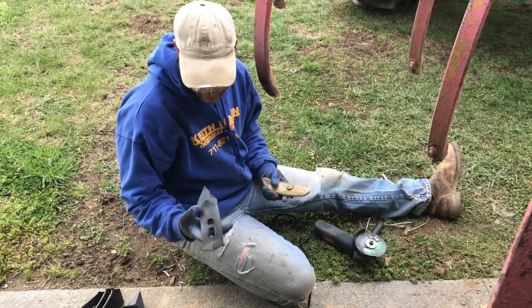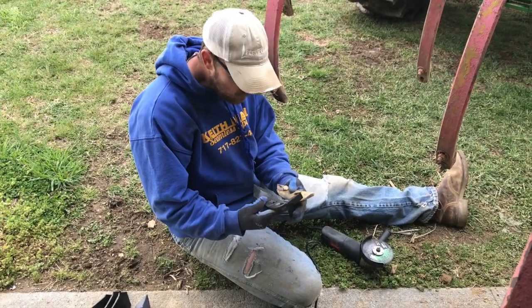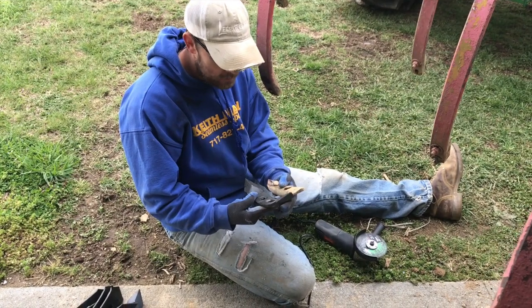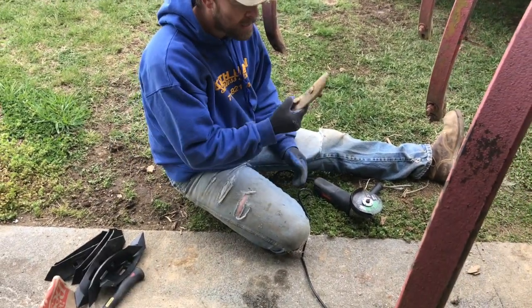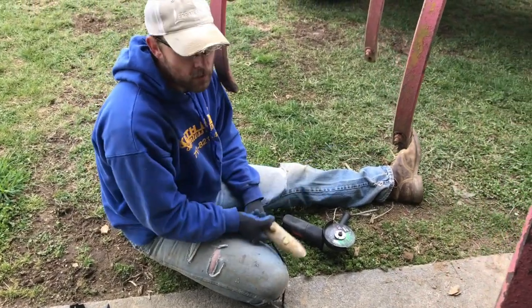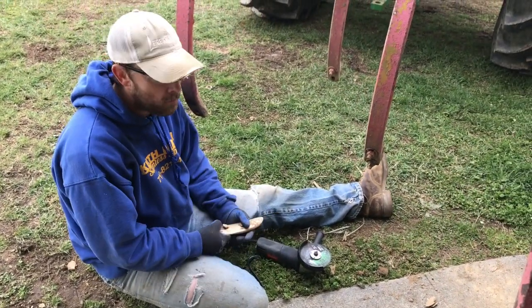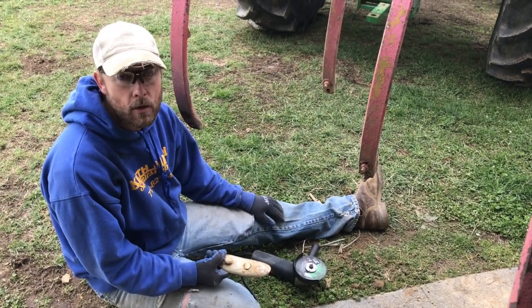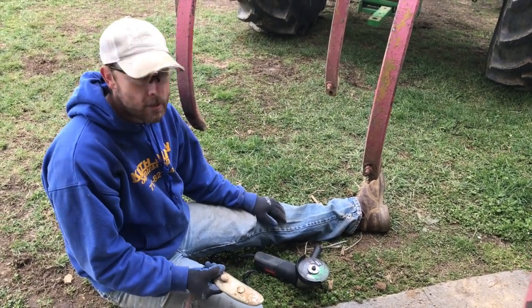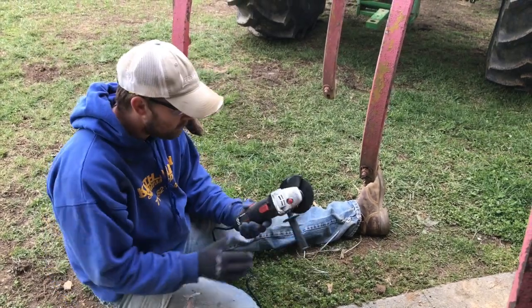I got some new ones here from Paul B. Gonna replace on here so these things can dig and actually do a nice job. So I got to take these teeth off, and these bolts are so rusted on here I can't get them off, so we're just going to grind them off. And I got new bolts to put on here, so this afternoon I can work some ground and hopefully get some plastic laid tonight. So that's the deal this morning.